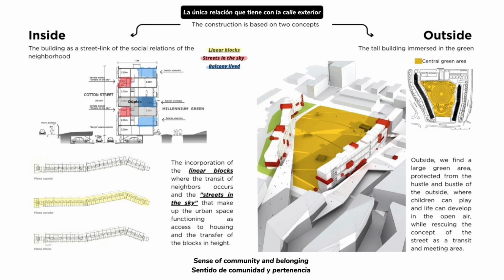The only relationship that it has towards the outside street is observed in its external facade that opens towards the city with the balconies. The relationship between inside and outside in the project was manifested through the continuity of materials and textures, the visual connection of window and balcony, the integration of community space, and the transition between the building and nature. This integration reflected the architect's vision to create an environment where residents could experience a sense of community and belonging while connecting with nature and the exterior streetscape with functional design.